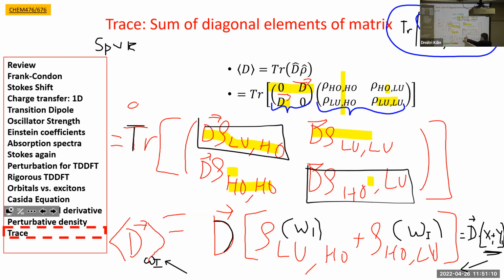So we did compute the product of two matrices, but according to the rules of quantum mechanics, in order to get the expectation value, we need to take only diagonal elements and add them together. So I take only things in the black boxes. So D times rho lu ho plus D times rho ho lu. And this will be either the expectation value or matrix element of the transition dipole.